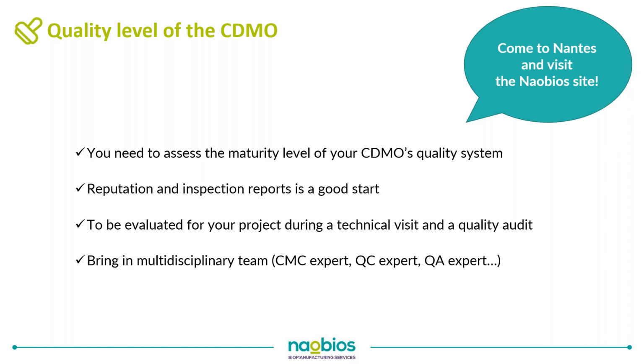And so you will be doing that during technical visits and quality audits. Technical visits usually open first. They are less formal, but make sure that you already include key people that will be able to assess not only the technical feasibility, but also the quality level at each CDMO. Certainly the quality audits that will happen second will be much more formal. And here definitely you will need to bring in a multidisciplinary team, including CMC expert, QC expert, and quality assurance expert. So definitely book some time and spend some time with the CDMOs you have shortlisted. And in our case, come to Nantes to visit us.